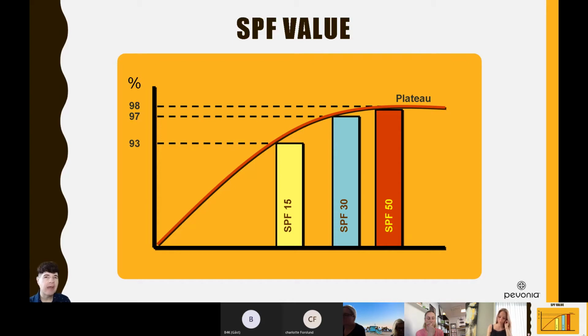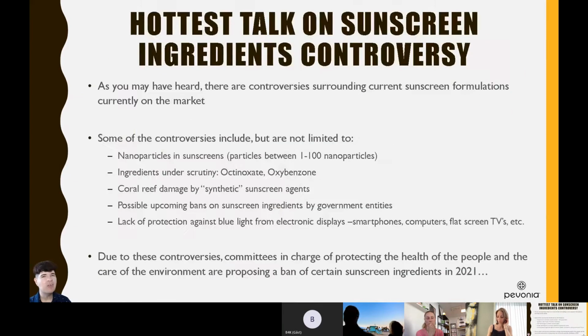As a matter of fact, the FDA in America says that an SPF 30 is enough. SPF 30 is more than enough for you to be protected from skin cancer. So the advantage of an SPF of a lower number is that the formula tends to be lighter. It's easier to wear and it's more comfortable. All right. So, it's not so good to go too high, but at the same time, you shouldn't go too low either. All right. So there's a sweet spot.